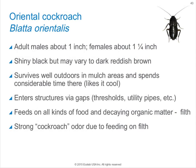The Oriental cockroach is probably the most common in Europe. We do see that here in North America, but it's much more common in Europe. I've been told it's more common than the German cockroach in some places. It looks like a big black beetle. This is a female, and she doesn't have any wings. Even as an adult, she just has these wing pads, so people mistake them for beetles and such. And then the males have wings, but they do not fly.